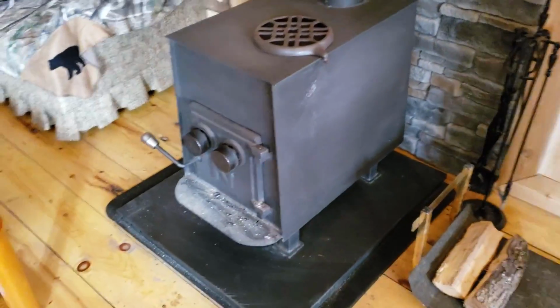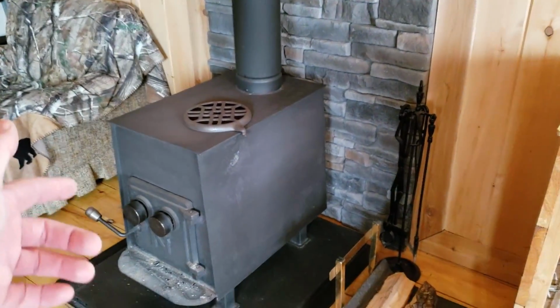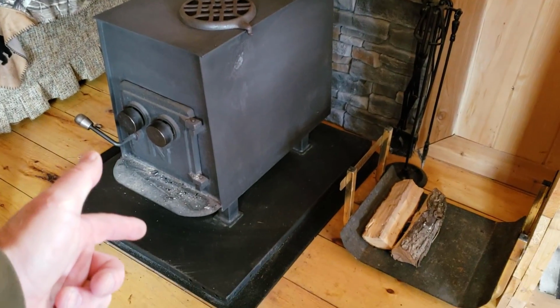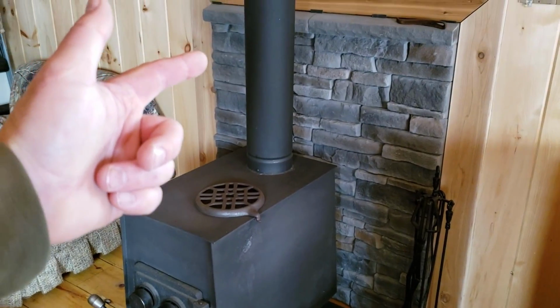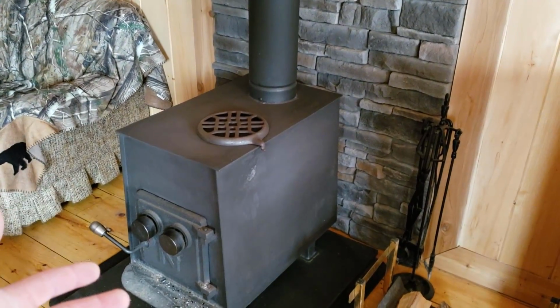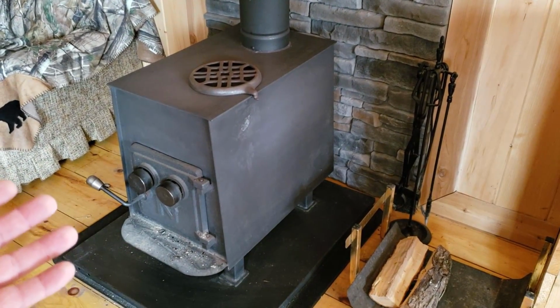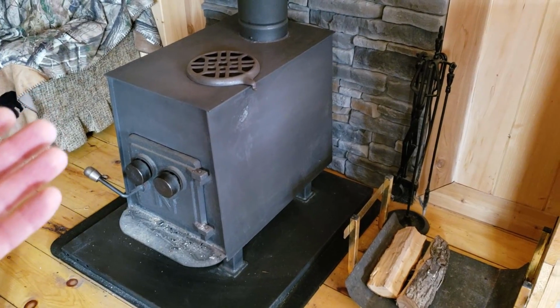Over here we have the wood stove. I got a really good deal on this, man. I got the wood stove, the pad, even the log holder, and the pipe for $30. Somebody had this in their garage and they wanted to get rid of it. They were taking out the wood stove, so I got the whole thing for $30.